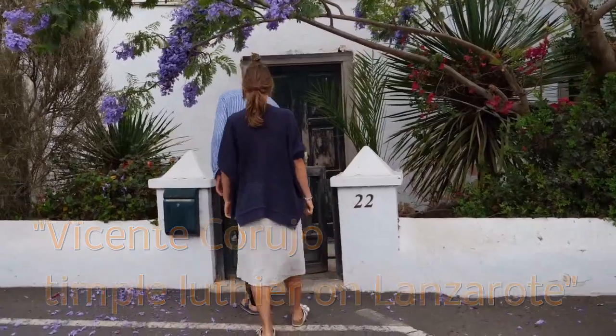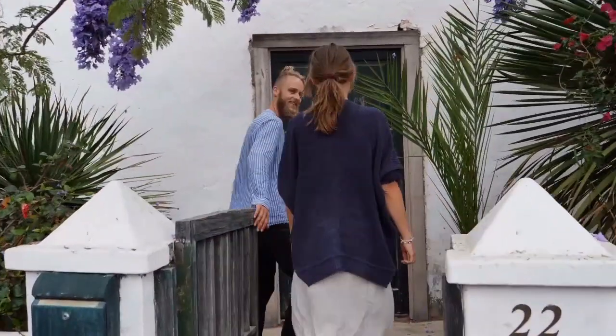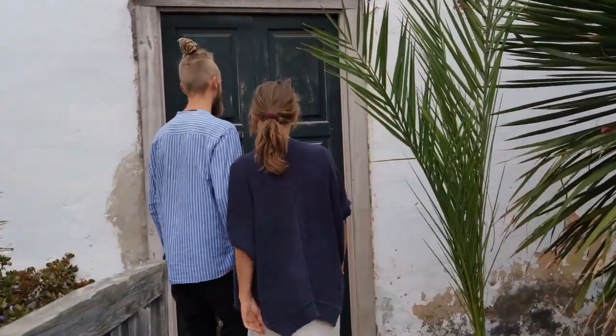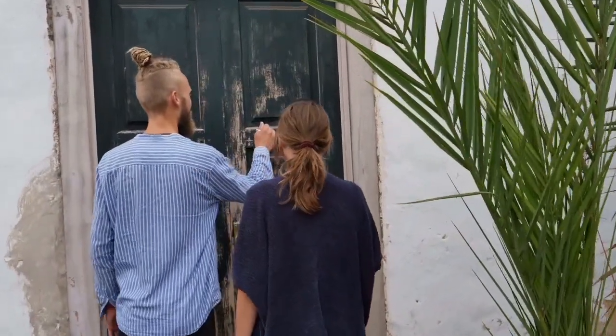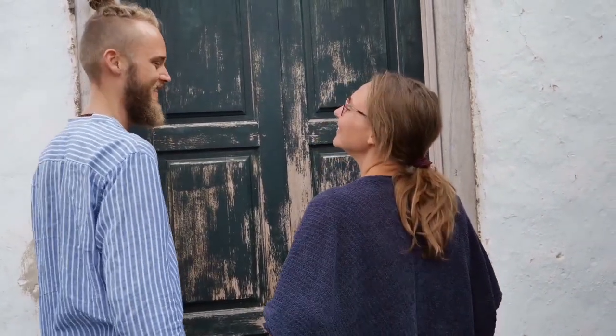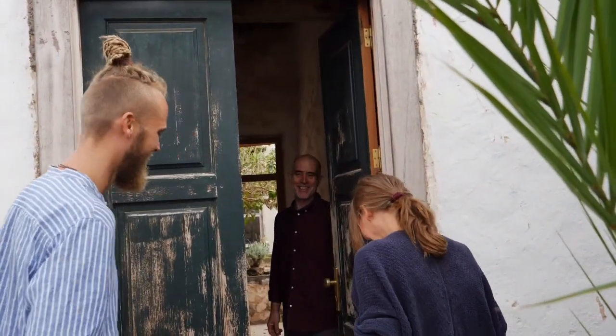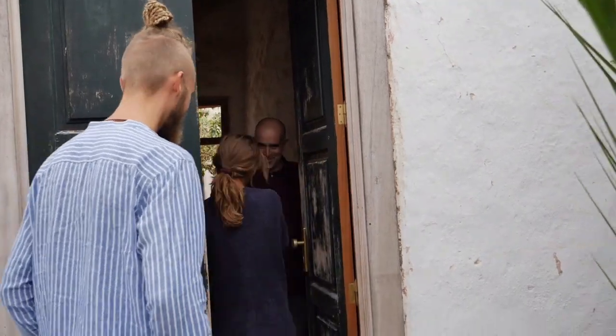We are Jan and Jannike, and today we'll be taking you with us to meet one of the most famous timple luthiers here on the island. The timple is a guitar-like instrument that is unique to the Canary Islands, and he is one of the few who still practice this traditional craft today. His name is Vicente Corujo, and this is his house.